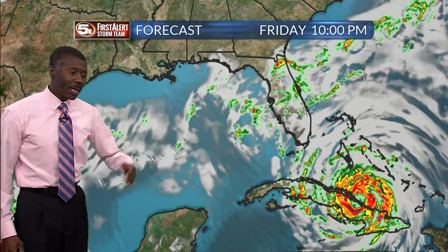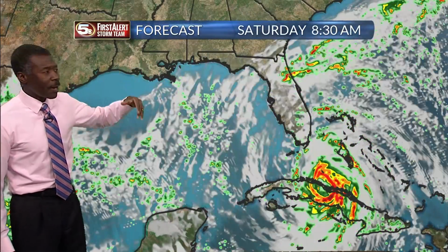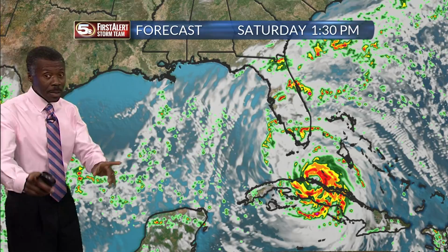So when you talk about the wind speed, we're still looking at a Category 4 or 5, basically tonight into tomorrow, and then approaching South Florida still as a Category 4 likely, making landfall likely on Sunday morning, and then weakening to a tropical system and fading once it gets into the central U.S. But it will still be rain.